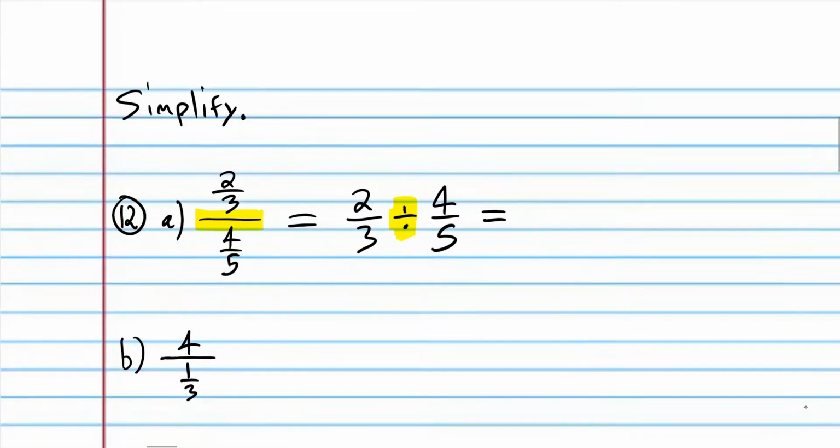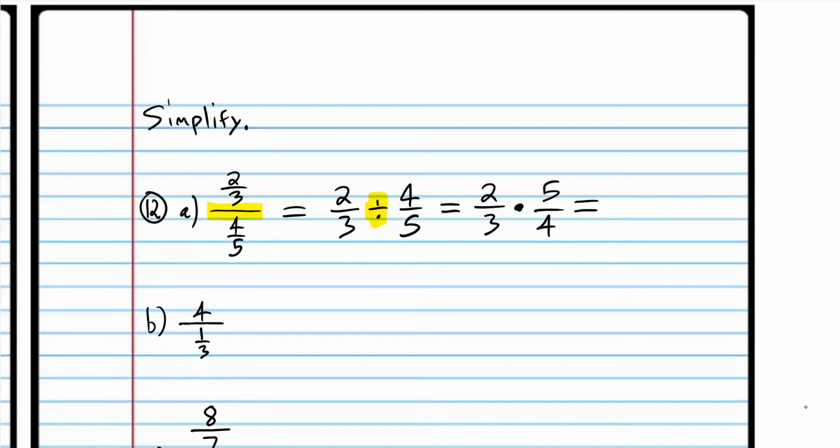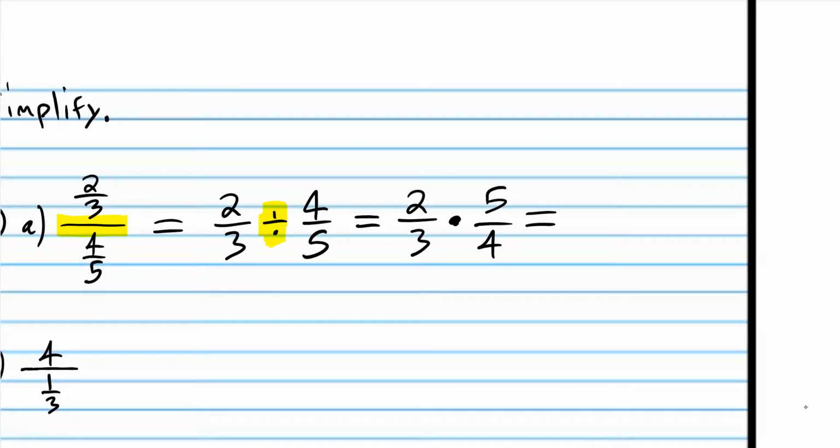So now it's just basic arithmetic. We're just dividing fractions. You did that in my arithmetic course or whatever arithmetic course you took. So remember, you do two things when you're dividing fractions. You flip the divisor and you change to multiplication. Now it just becomes a multiplication problem. So now you just multiply straight across. 2 times 5 is 10, and 3 times 4 is 12. We just have to reduce that, divide by 2, and you get 5 over 6.